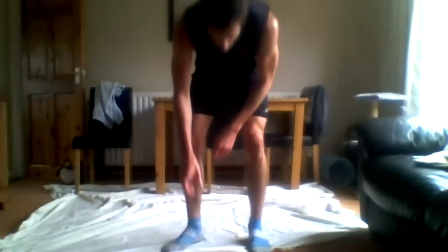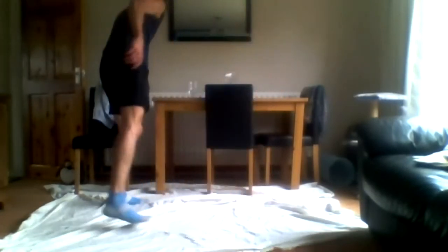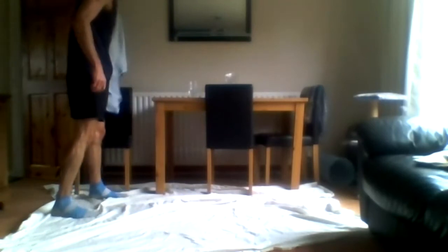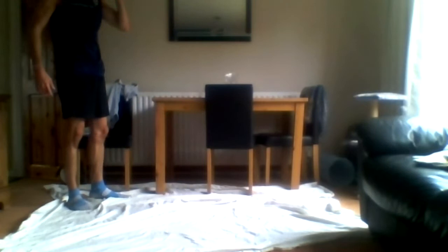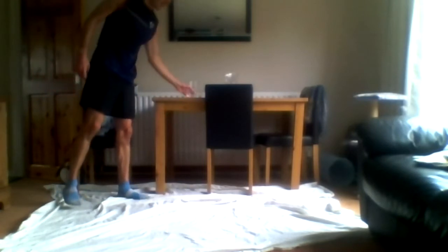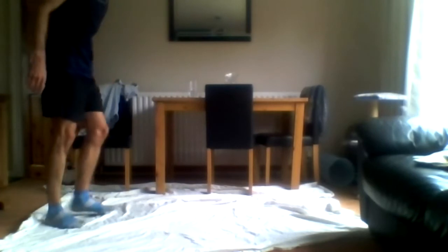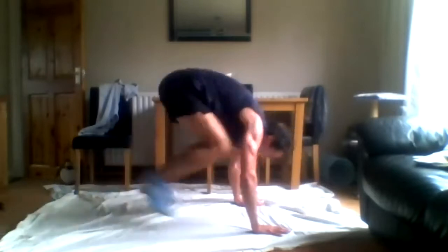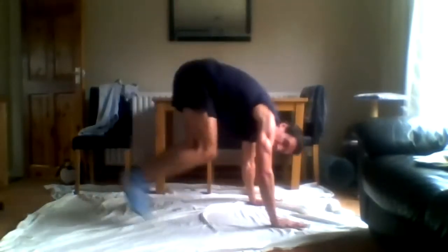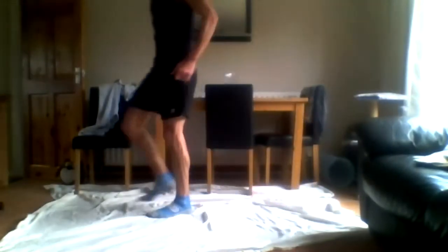Okay. So what we're going to finish off with? Take a bit of water on. It's important to stay hydrated. So what we're going to do is a full burpee this time. We're going to get the chest right down to the floor like this, and then jump up, chest down to the floor, jump up. So chest to floor burpee, full burpee, 20 seconds.